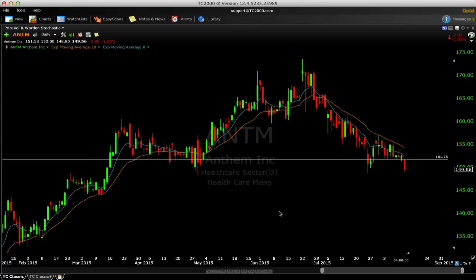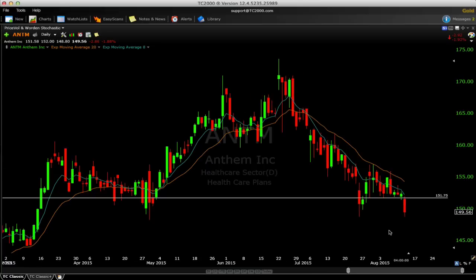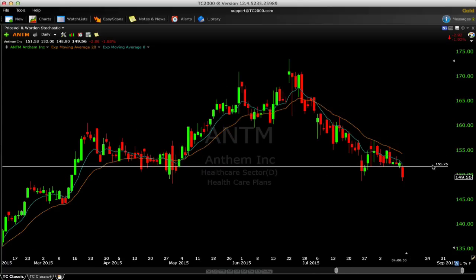A couple of names on the short side here. ANTM, I'm actually involved in this one. We got involved in this one on the short side today as well. Broke down below this 151, 75, 50 level, however you want to measure it, but this one looks to be in trouble. Could be a potential topping pattern here, so I'm looking for some downside follow through there.